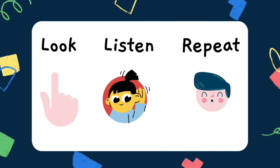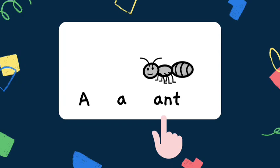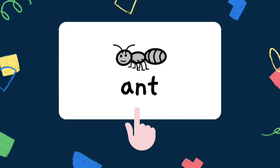A. A. Ant. What sound is this? A. What sound is this? A. And what is this? Ant.